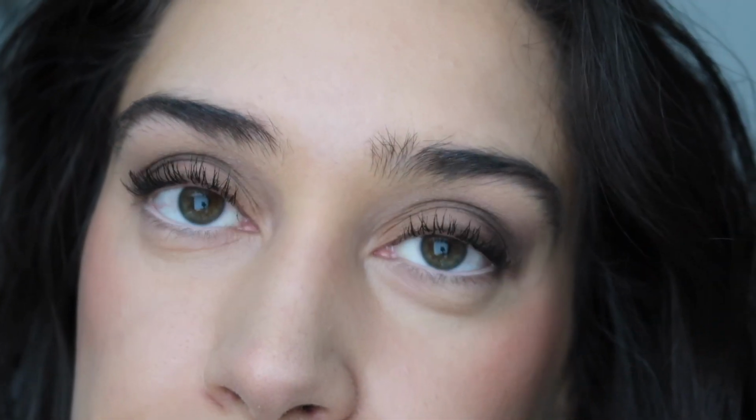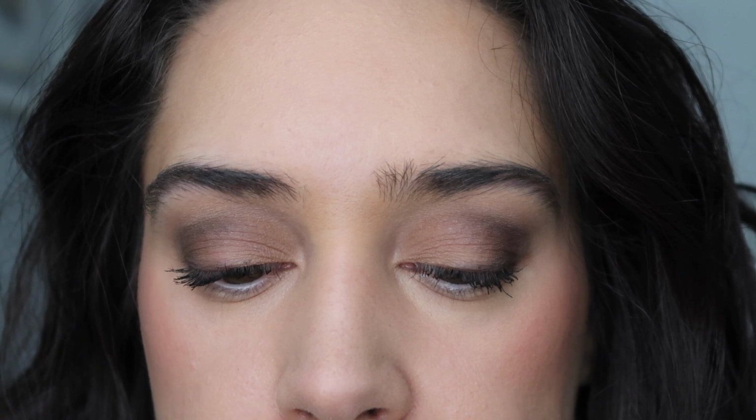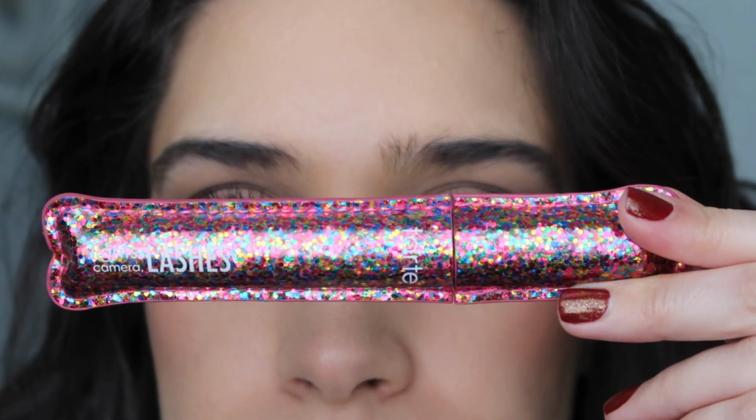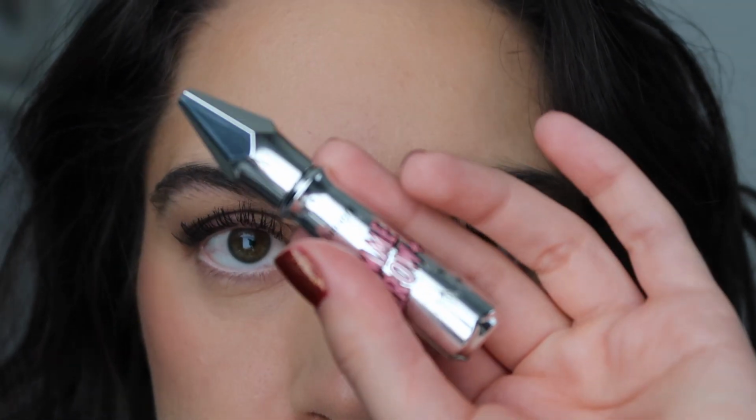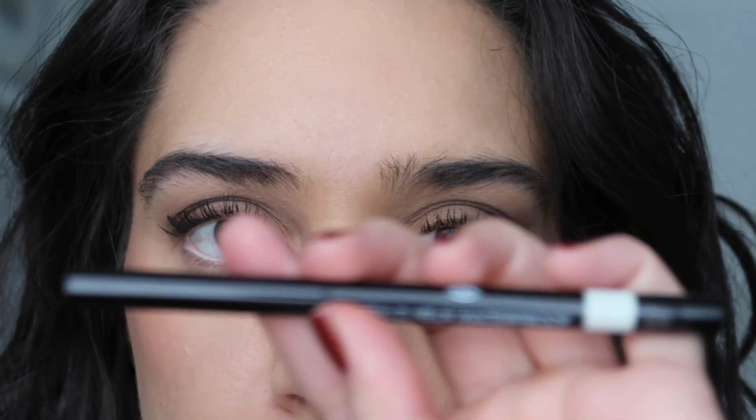Now I'm gonna go in with some mascara and I will be right back. All right, so this is the final eye look. It's like a subtle, taupey, daytime friendly, smoky look. I did apply some of my Tarte Lights Camera Lashes mascara for a little bit more of a dramatic effect. I applied some of my Benefit Gimme Brow in number 4. And on my bottom waterline, I applied my Chanel eyeliner in Blank Graphique 949.